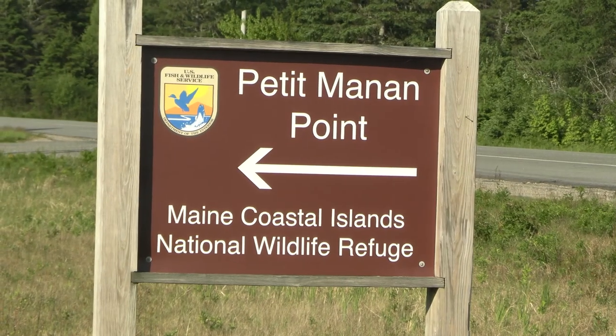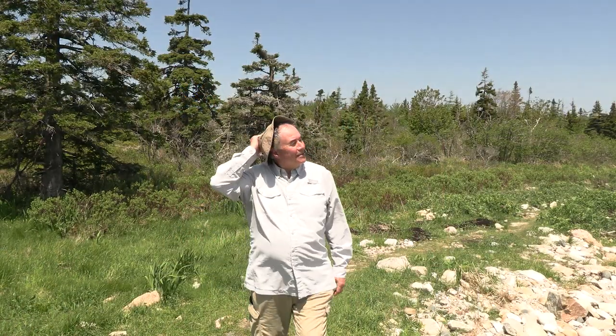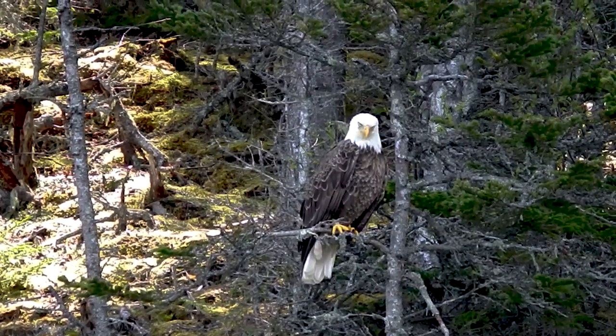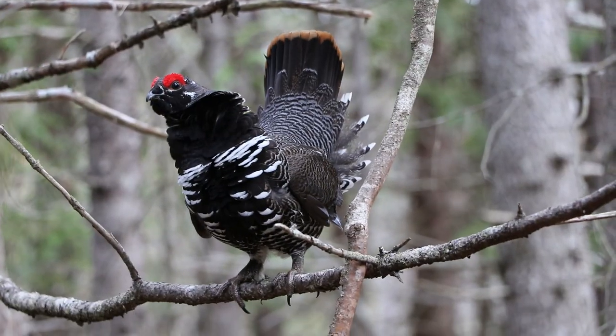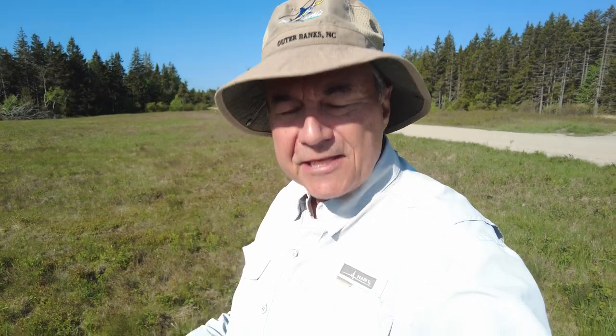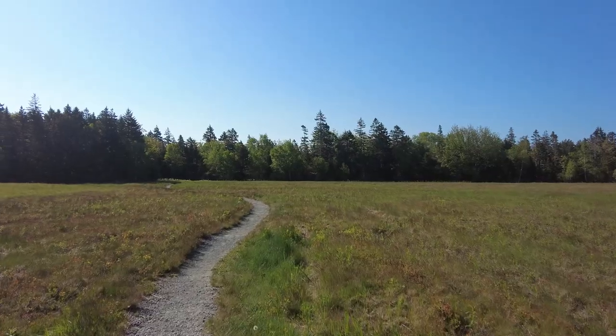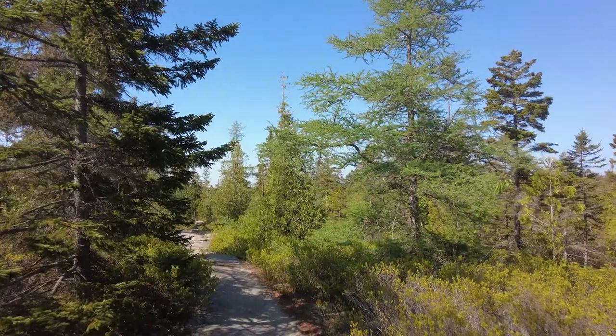Maine Coastal Islands National Wildlife Refuge isn't just islands. I'll meet you at a great trail right over there. I love national parks, who doesn't? But if you really want to see wildlife, you can't beat a National Wildlife Refuge. In my opinion, this trail at Petite Manan Point, the Hollingsworth Trail, is the best. In fact, if I had a top 10 list of all the best trails in Maine, this would be on it.